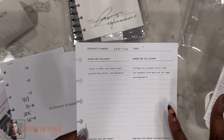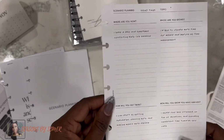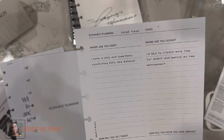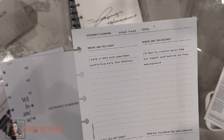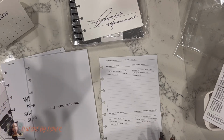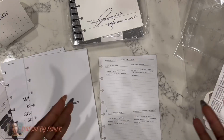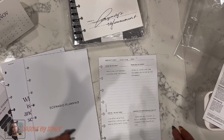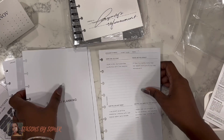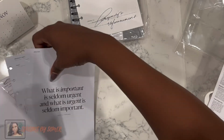And so they walk it through. Where are you going? I'd like to create more time for myself, improve my time management. How will you get there? I can start by setting boundaries, planning more, and making myself more flexible. And then it ends with, how will you know you have arrived? So I should feel less stressed on top of deadlines, and spend consistent time towards self-care. And so this kind of walks through, I guess, if you're dealing with a conflict or an issue of how do I get from point A to point B, you can really walk through a particular situation to help you identify what it is you are dealing with, where you want to see yourself, coming up with an action plan of how you'll get there, and then being able to measure what success looks like. So this is really cool. I can use these on one-off scenarios. So we will include that in our planner stash.